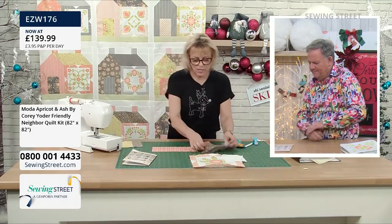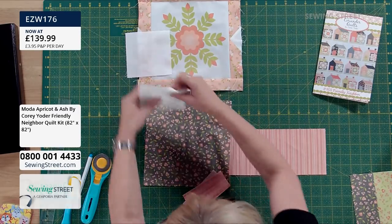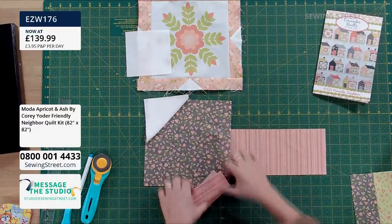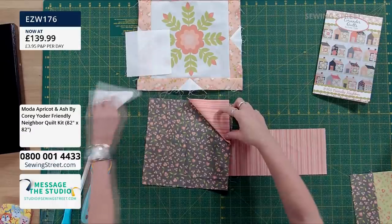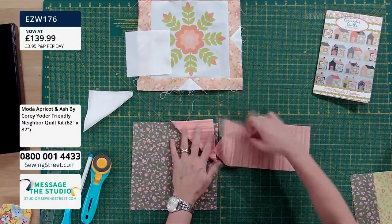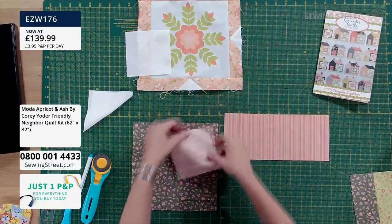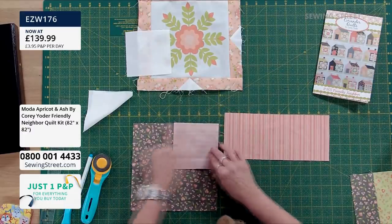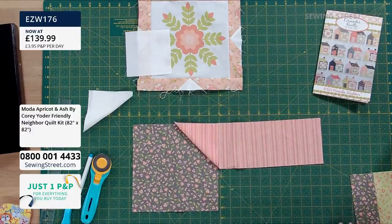Yeah. So this is going to be the top, the left-hand side of the house. And what you're going to do, you're going to create the shape of the roof by doing this. Right. Okay. So that's how we're going to do it. But already you can see by me doing that, the stripes are going the wrong way. So all you need to do is turn them round the other way. And now, when I do the roof, all my stripes are going in the same way. Got it.